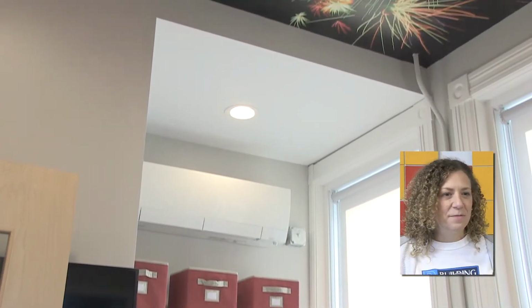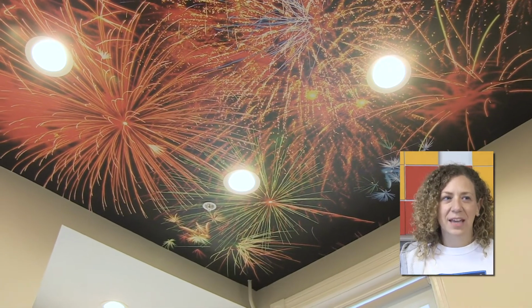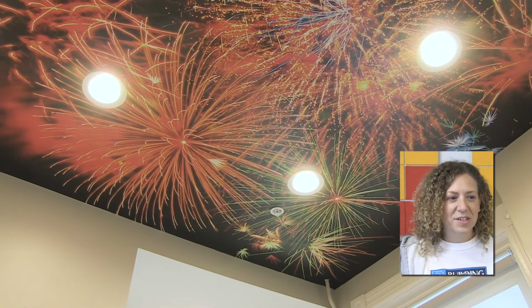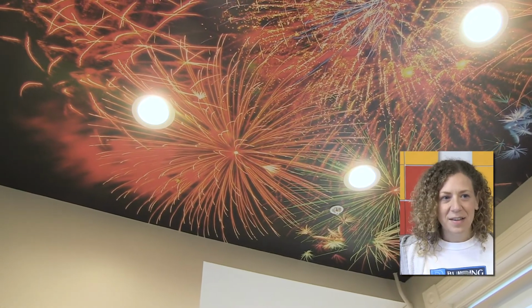Storage was needed, but the way I injected some fun in was the ceiling. I had started with a theme of patriotism and kind of wanted the excitement factor in without a lot of stars and stripes, so I went for a ceiling mural of fireworks.